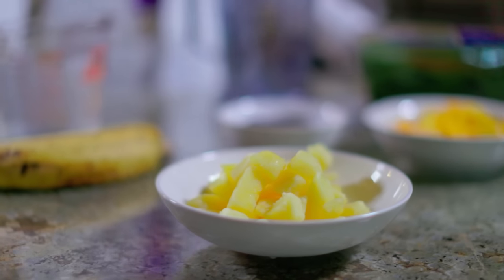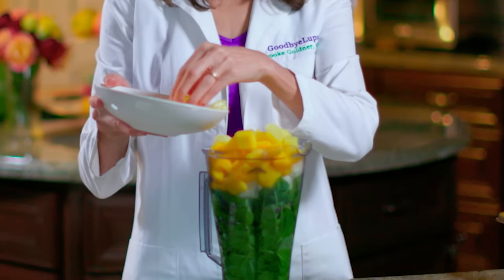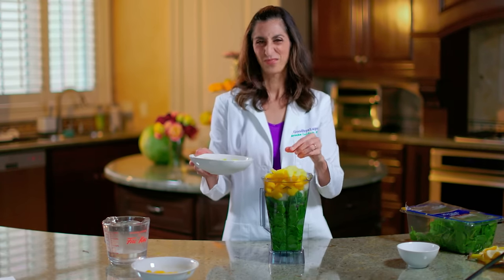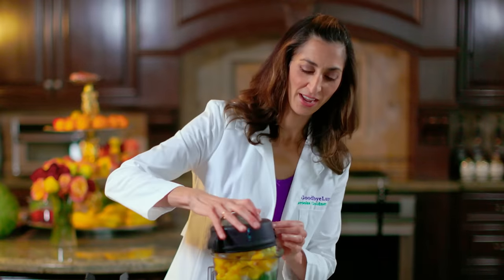The frozen fruit makes it so you don't need to add ice and it will blend and stay cold. If you're using fresh fruit, then you're going to have to add ice because this is a powerful blender and it will cook the smoothie and then it's not hyper-nourishing anymore. So now that we have all of the ingredients in there, I'm going to blend it up and then we'll test it. All right, let's go ahead and blend this.